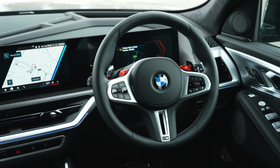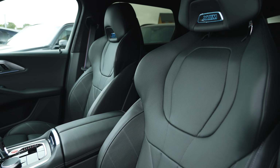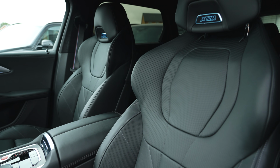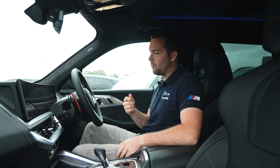But other than that, I mean, we've got massage seats, we've got heated and cooled, I mean, there's just so much going on in this car. It is a fantastic place to sit and spend time, and it really just has a great character, this car.